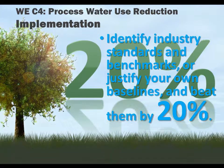We need to employ strategies that use no once-through cooling, consuming potable water, which we should already be doing. I mean, it's not even legal in most places. Many systems using processed water in a building may be switched out for high efficiency systems. We can identify industry standards and benchmarks, or justify our own baselines if we need to. And then we can beat them by 20% to get this credit.